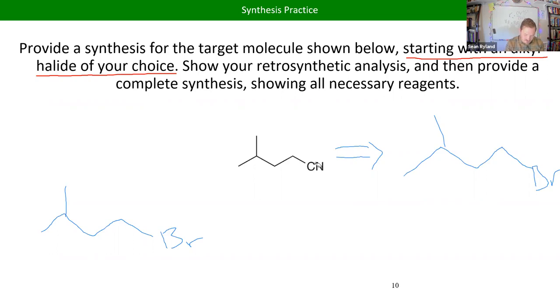If we wanted to show the synthesis, we would start with the molecule that we wanted to start with, the alkyl halide of our choice. And it says showing all necessary reagents. So then it's saying, okay, what do we add to that alkyl halide that's going to get us to the desired product? We need to use cyanide as our nucleophile. So sodium cyanide is our reactant, or just cyanide, CN with a negative charge.